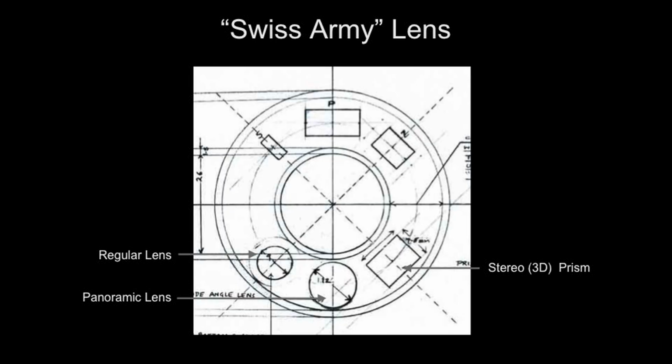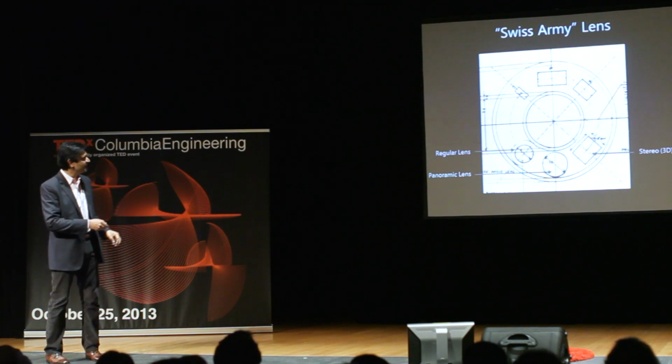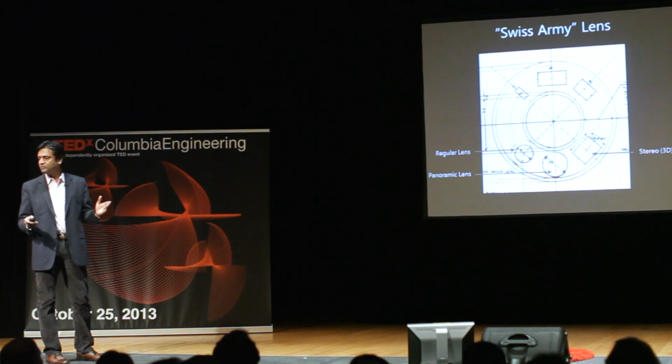And here is the optics of the camera, or the lens of the camera. It's not really a single lens, but rather a lens wheel with three different modules on it, very much akin to a Swiss Army knife. You can switch between the three modes to capture a regular picture, which would be something like what you would get from your mobile phone, a panoramic or a wide-angle shot, and then finally, this is something that kids find very exciting, 3D. That is, you're able to capture an anaglyph and then wear red-green glasses and see what you've shot in 3D.